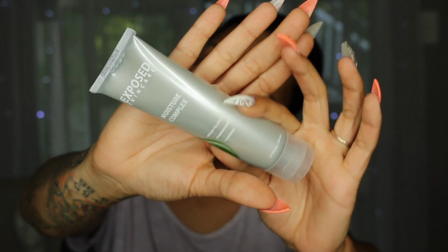The moisture complex has green tea, pumpkin seed, and caffeine in it, and it really wakens your skin, and it really makes the skin soft. I'm actually going to use this before I apply any of my makeup, because in the summertime I want my face to be hydrated, and I like to put this underneath my makeup. Well, you know, my new summertime routine.